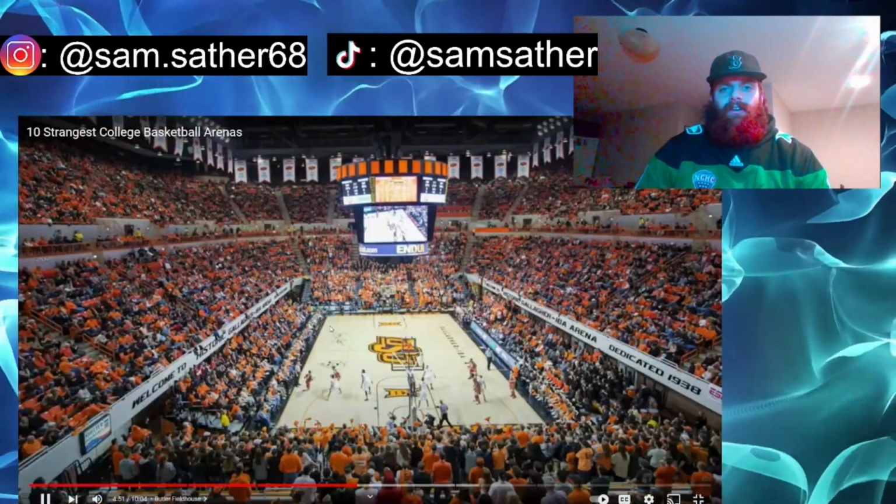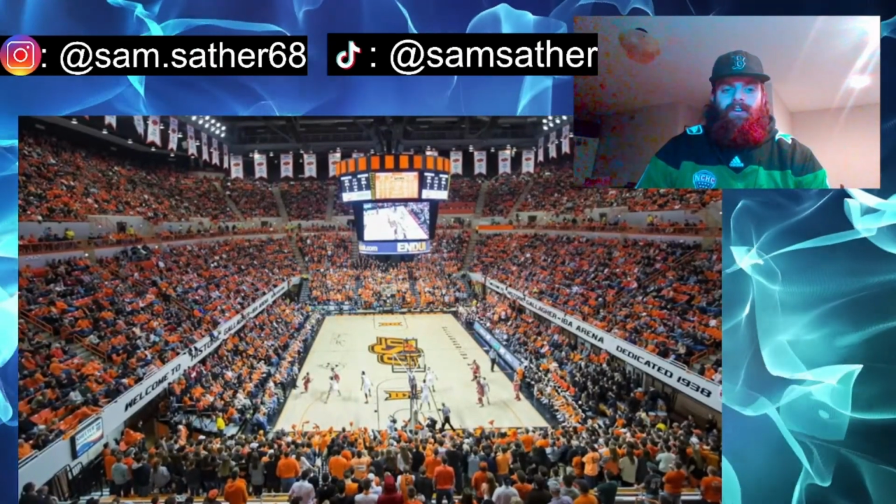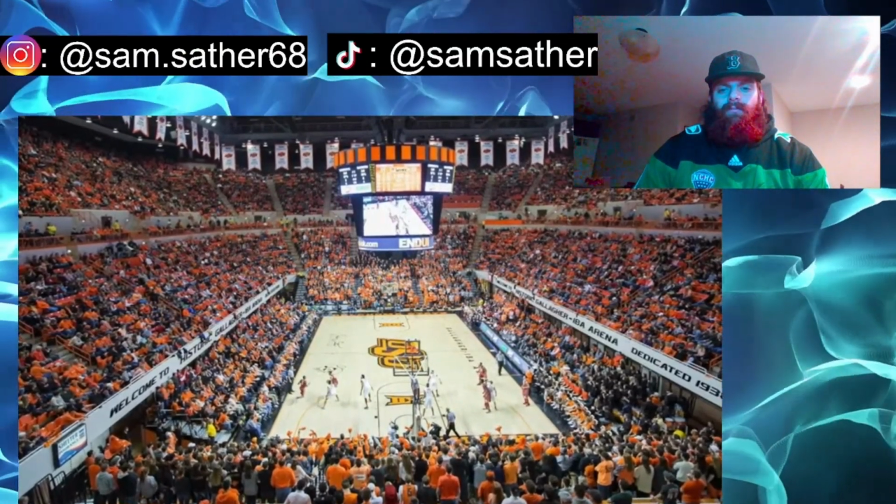Just got the massive lower bowl going around the entire arena. That's what this would be for stadiums in general, college basketball. Looks like they got a brand new scoreboard there. And then there is Oklahoma State's. Yeah, Oklahoma State's is pretty big.